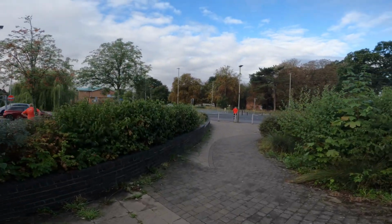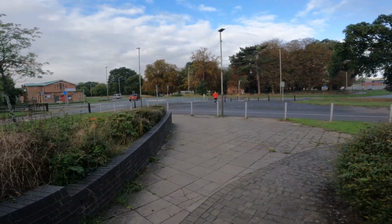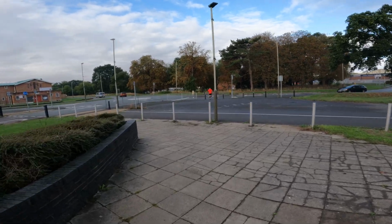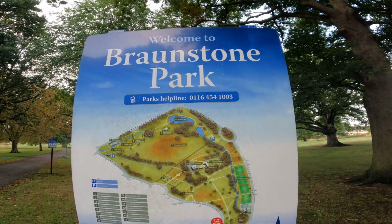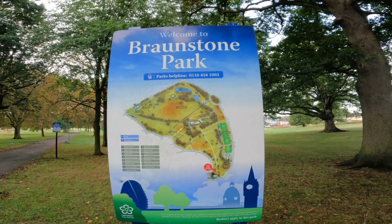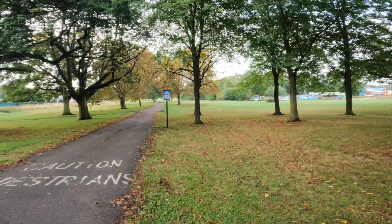The park is just across the road. I see a couple of people walking that direction already. So we'll wander across here and catch up once we're in the park. So I'm just walking into the park now to find the start. The postcode I used was LE31JN. And that took me to the leisure centre.